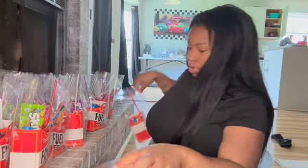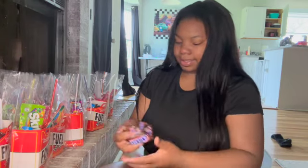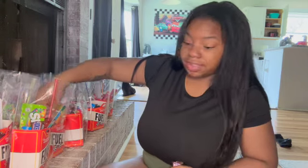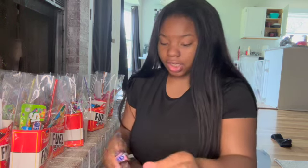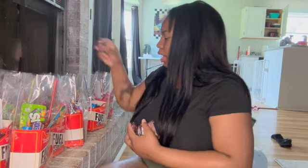But I'm gonna go ahead and put the rest of these candies in here. Baggies. Last year, the goodie bags were not this good. I didn't have a lot of stuff in them, only because Kyson was younger, he was one. But this year, it has a lot of good stuff. And plus, I have kids that are older than him coming, so it'll be great.